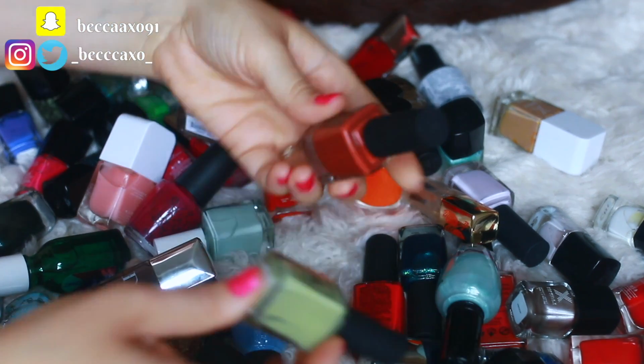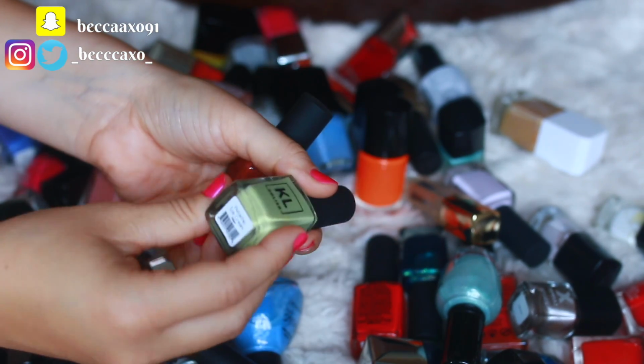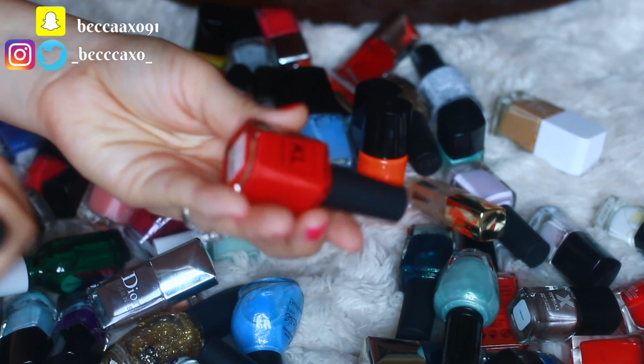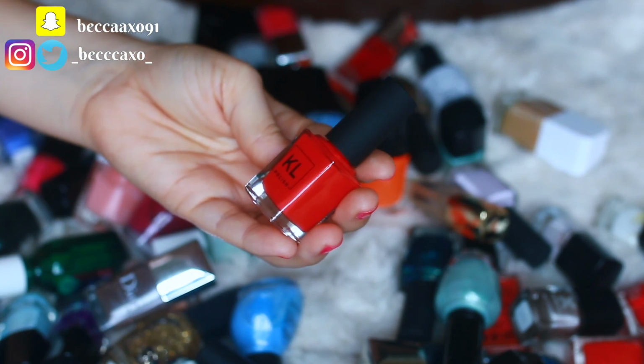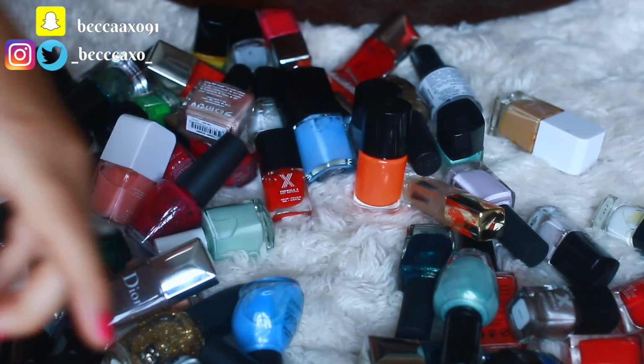Here's some more KL Polish. I love this one. This one's called Brick Sidewalk. Perfect for the fall time. And then this one is Pistachio Ice Cream. This one just released from her line. This one's called Magic City. How perfect for summer is that? It's a really nice red for the summer. Love that one. Gonna hang on to that.